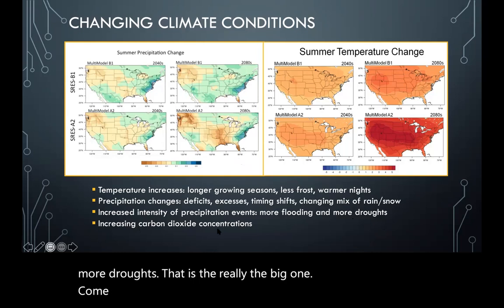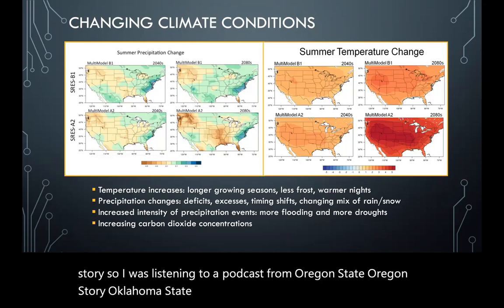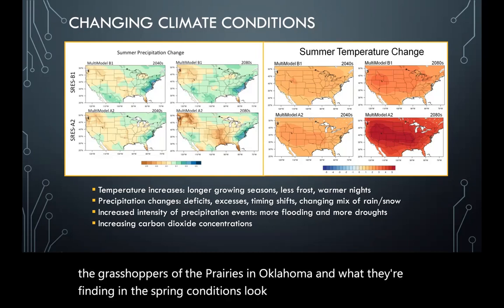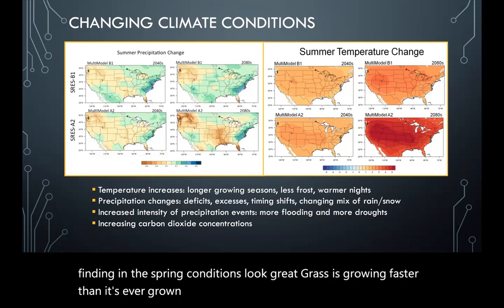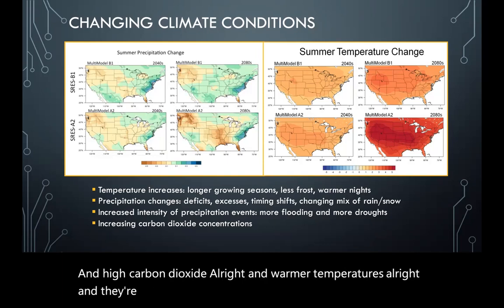Increase in carbon dioxide concentrations. This is an interesting story. I was listening to a podcast from Oklahoma State University, and a postdoc was working on the grasshoppers of the prairies in Oklahoma. What they're finding is that in the spring, conditions look great. Grass is growing faster than it's ever grown before, with high carbon dioxide and warmer temperatures, and it's growing super fast. But what they found is the grasshopper populations were actually collapsing.